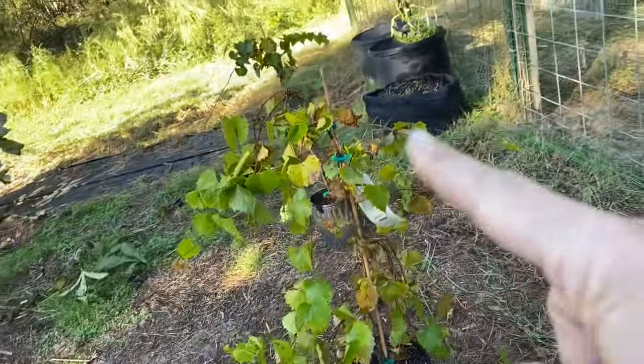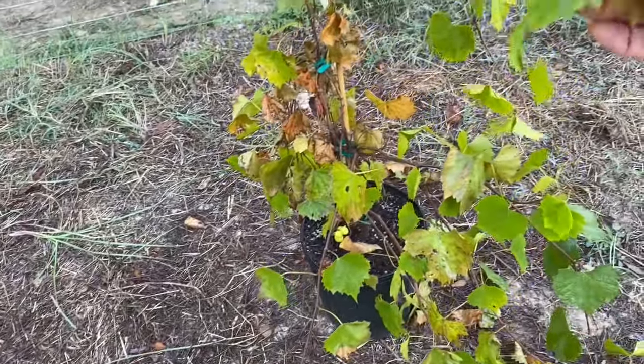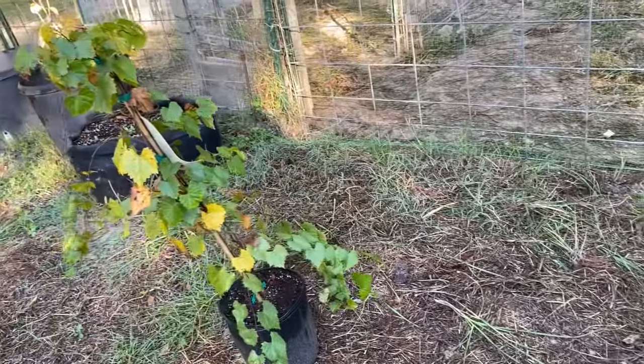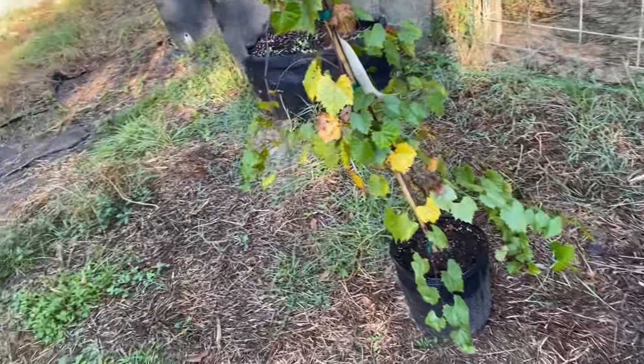Here are muscadines. I think I showed them before, but these are still in pots because we have not set a trellis up yet. Not 100% sure where I'm gonna put it. So for right now, those are just staying there.